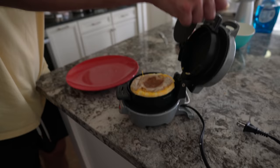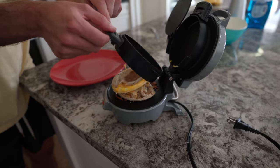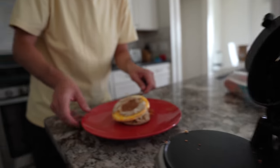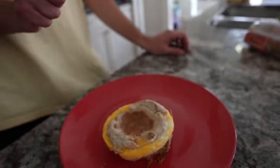Oh, and there you have it. Okay, they did make it easy, I have to admit. It's like a wall. That's a McDonald's sandwich right there. Okay, I do have to admit it. I understand. This is my thought process right now. I like the machine because it feels like I'm eating at a restaurant.